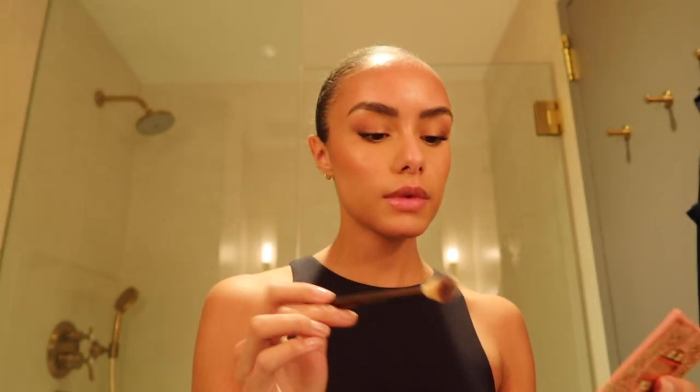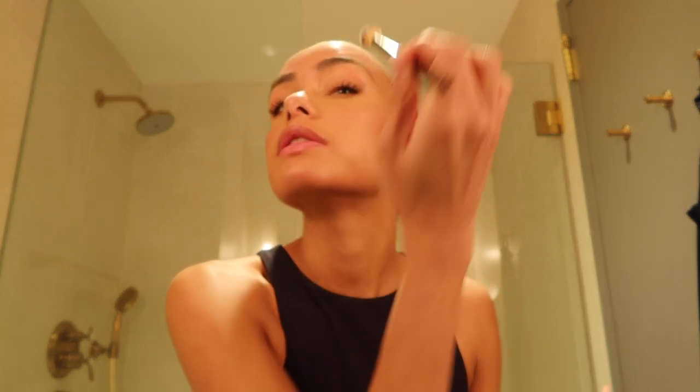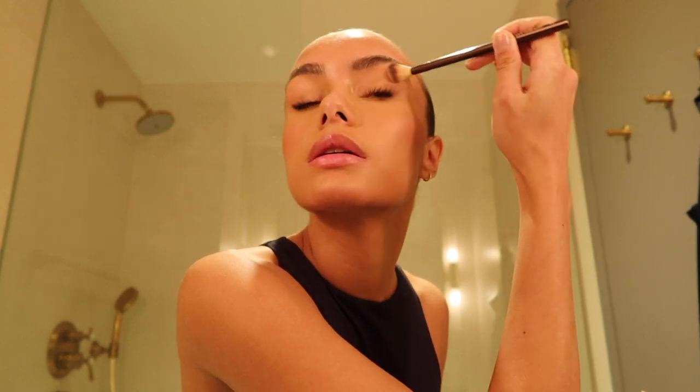I'm gonna do a little bit of highlight. Usually I don't do any highlight, but sometimes when I'm going out in the evenings, it's nice. So I'm gonna use this, and I'm really just gonna place that actually towards the front of my cheek right here. And then I'm gonna give actually just a quick wash of this on top of my eye.